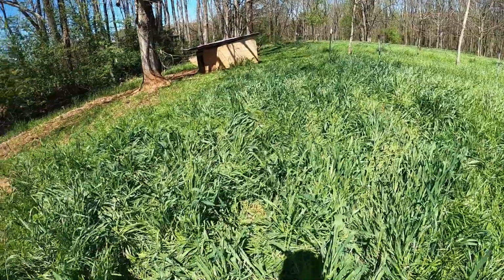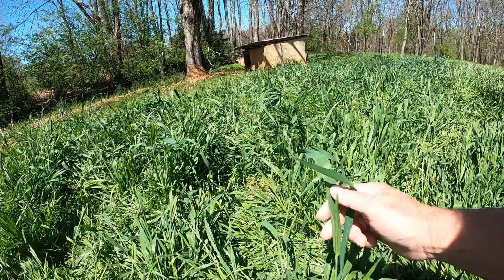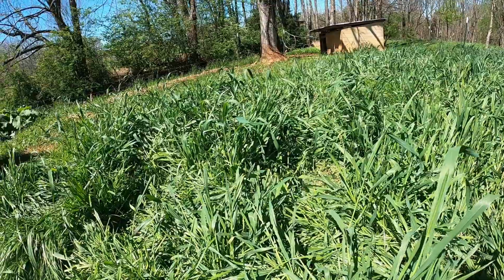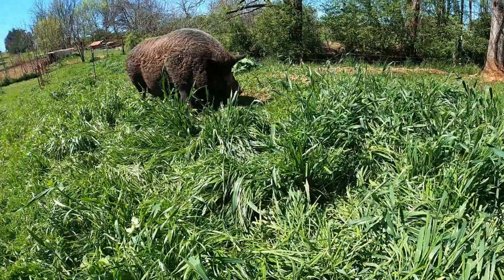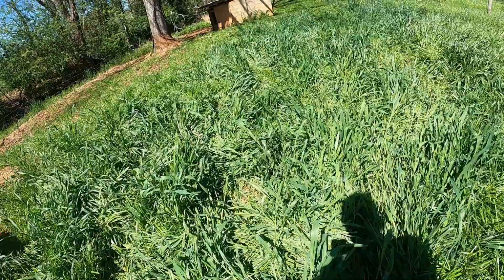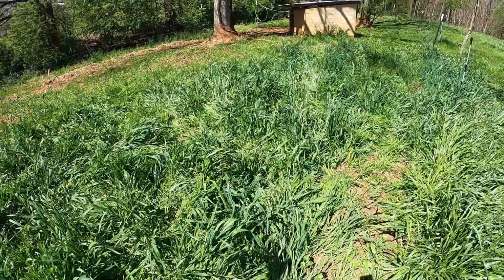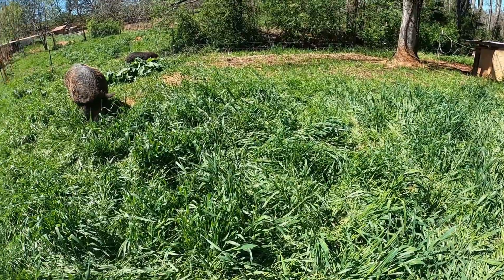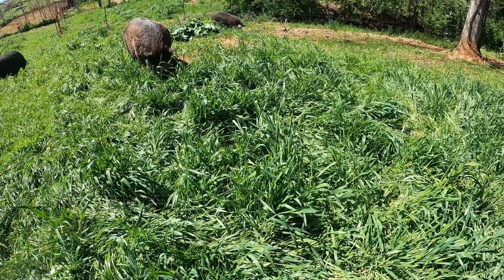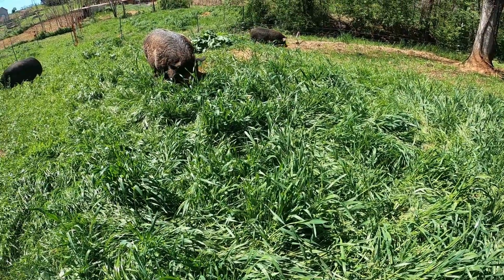I think this grass right here is actually wheat. You can see it's a little bit different. It's a darker color green. They seem to like it. And the reason I think it's here is from the bales of straw, wheat straw, that I used to fluff up this whole area here as bedding. In this particular spot here at the top of the hill, this is the section of the pasture that the hogs use as their latrine.